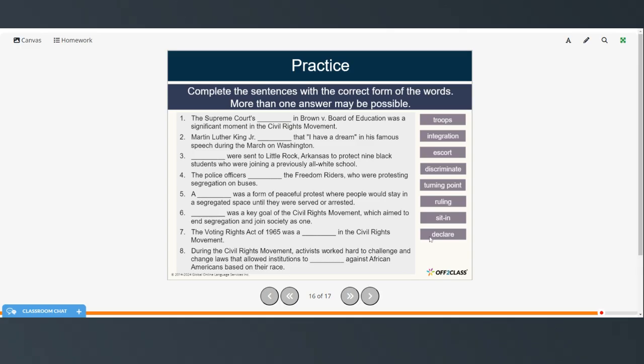And finally, we have some more vocabulary practice. So it says complete the sentences with the correct form of the words from the boxes, and more than one answer may be possible. Okay, the Supreme Court's ruling in Brown versus Board of Education was a significant moment in the civil rights movement. Martin Luther King declared that I have a dream in his famous speech during the March on Washington. Troops were sent to Little Rock, Arkansas to protect 9 black students who were joining a previously all-white school.